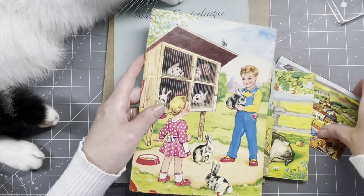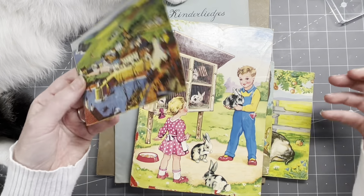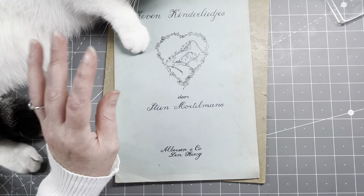And then the last one. This is a little bit different. I don't know where it's from. But, you know, I thought they were lovely. And I have no clue what to do with them. But I just wanted them for 50 cents.